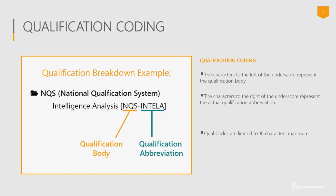One of the big changes that you'll notice with the new structure is that it also changed the qualification coding or the abbreviation that goes on the back of the card. Most all of us on this call today pretty much use the same standard printing template both on the front and the back sides of the card.